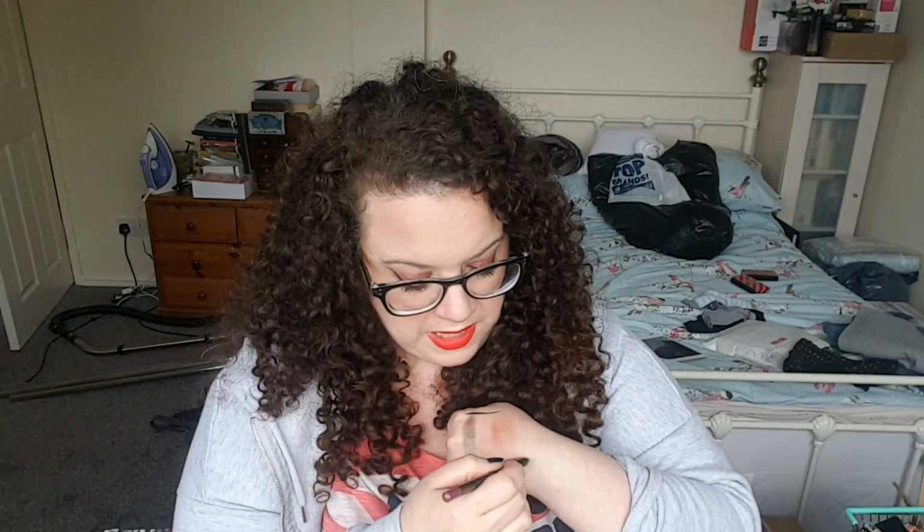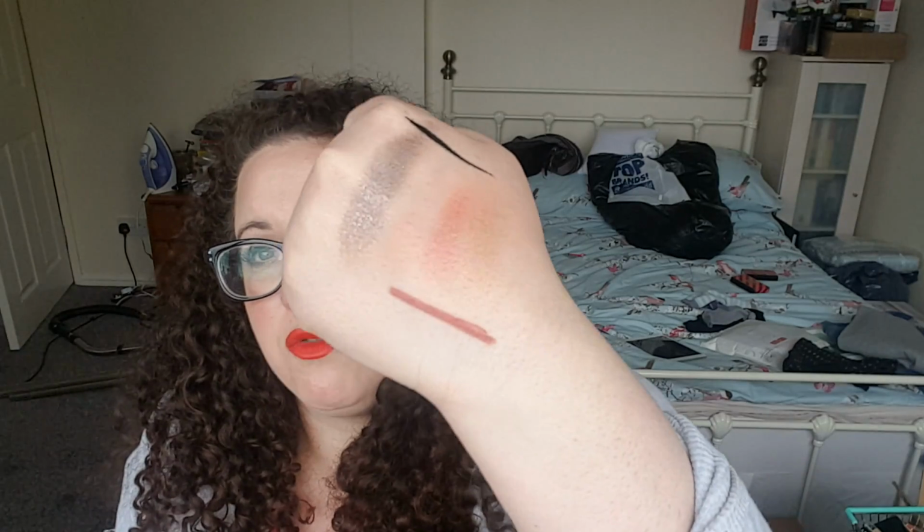I've chosen, let's start with this, the PS lip liner in the shade, what shade are you? It does tell you somewhere. Rosewood Mauve. I'll just give you a swatch of that. It's just exactly what it is, Rosewood Mauve, a really rosy tone mauvey colour. And the lip colour that I'm hoping will go really well with it is the Velvet Lip Glide by NARS.